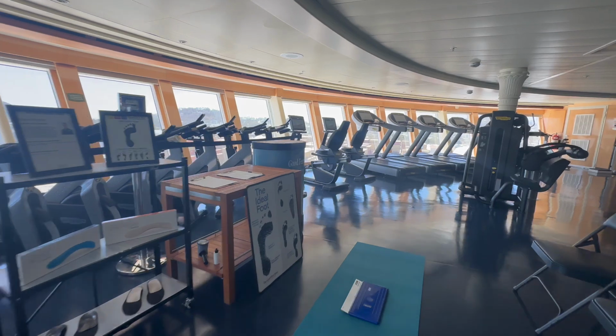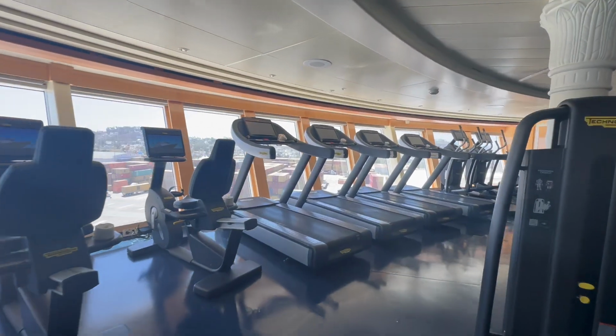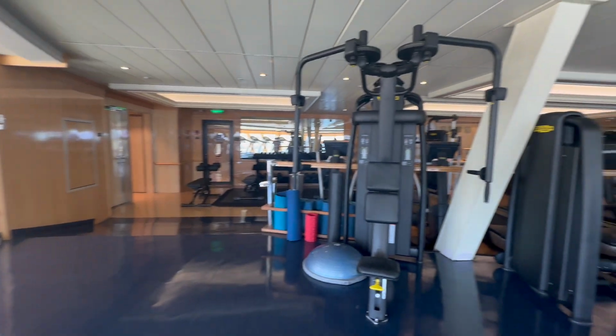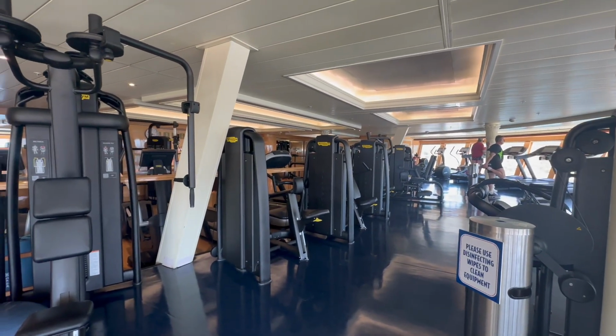Here you will find all the cardiovascular equipment that you need, including treadmills and ellipticals, as well as weight machines, and they offer aerobics, yoga, and Pilates classes. They have personal training stations based on availability for an extra fee.